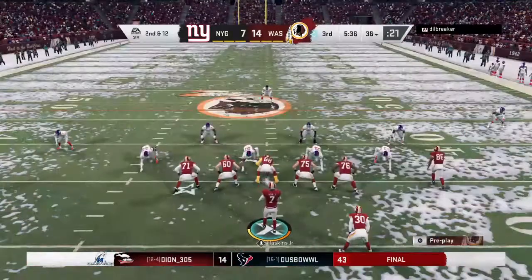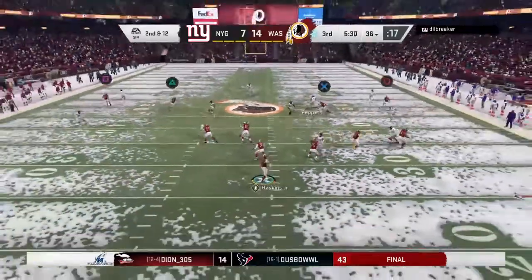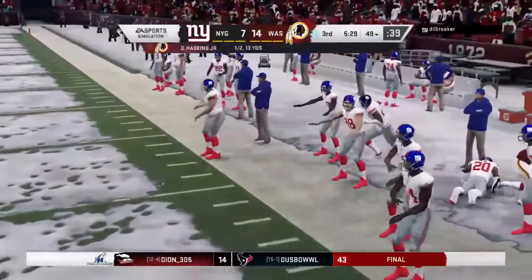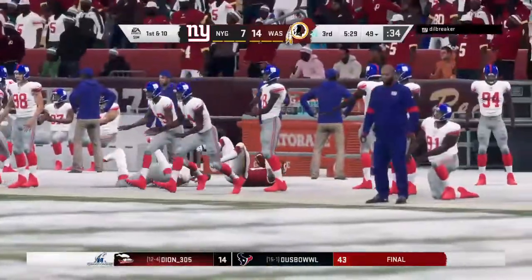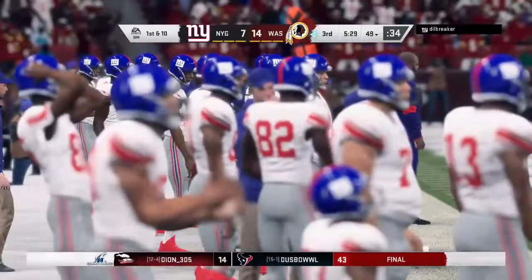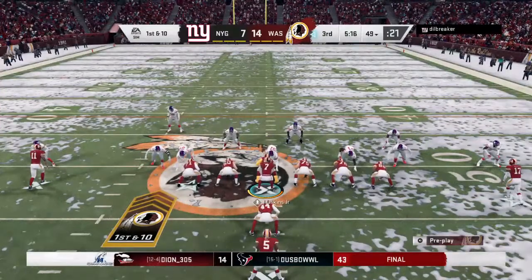They go play action with Haskins. That's complete. Terry McLaurin with it. Gives the Redskins 13 there and a first down. And a good quarterback facing zone coverage, if he has just a little bit of time to survey the scene, that's what's going to happen. No doubt about it. If there's no pressure, he's going to continue to pick them apart because he'll have all that time to find someone open downfield.